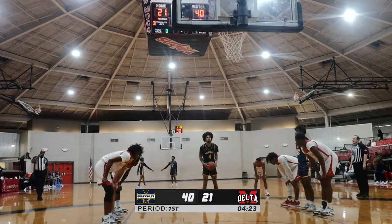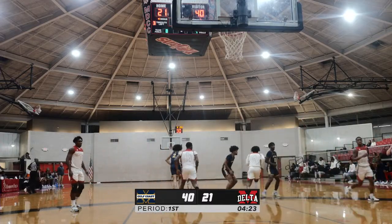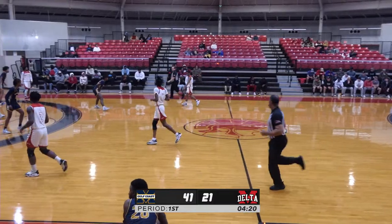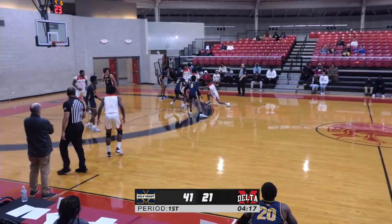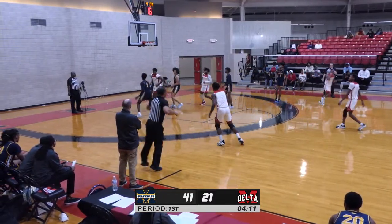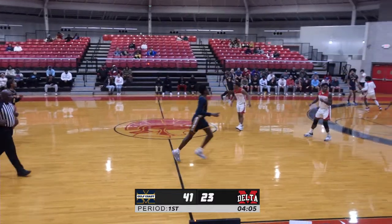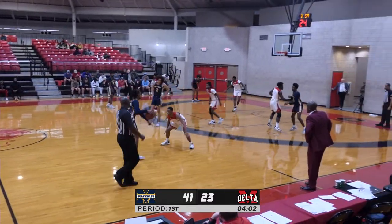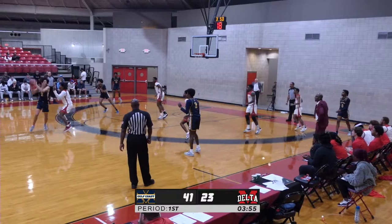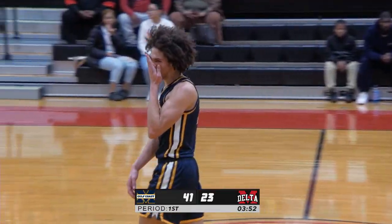At the line is Anthony Robinson. And Robinson sinks it. 41, I believe it's 41-21. Yes, it is. Sometimes the board doesn't get updated as fast as I wanted to on here, but 2 points there for the Trojans. Here's Richard Jackson. Yeah, I got a ton of things going on right in front of my face, so if I lag behind, that is why. Travel. Avery Carter.